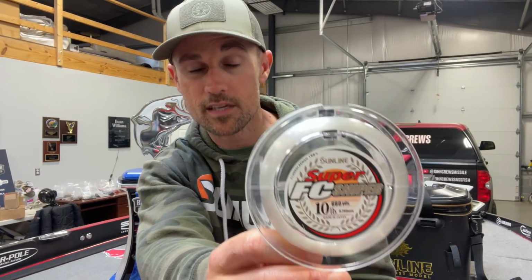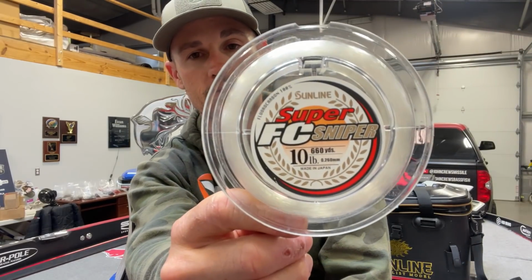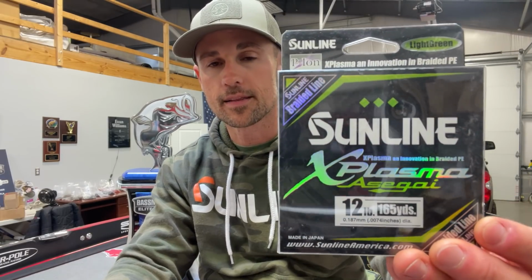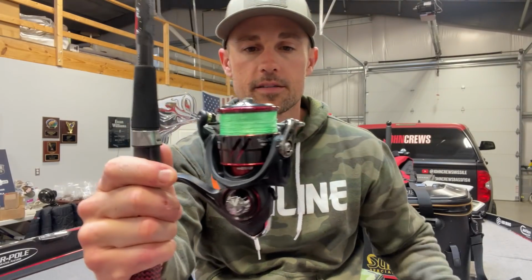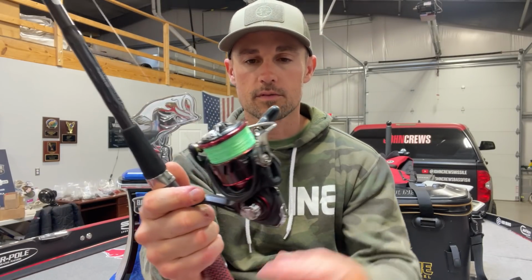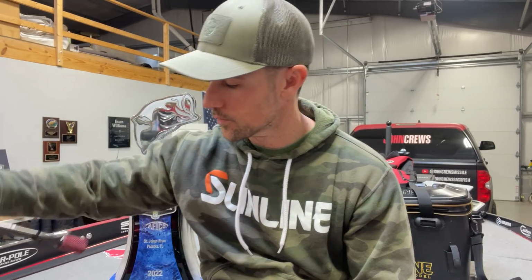I mean, over 26 pounds on that line, I think says a lot about the durability and the strength on that FC Sniper. I had about a 20 to 22 foot leader, and then I had the X Plasma 12-pound braid, and you can see it's real bright colored. You can see it on the reel itself. This is a Daiwa Ballistic LT 2500. I really like that reel. That is a really, really nice reel. It's real smooth drag, and that was my setup for that drop shot.